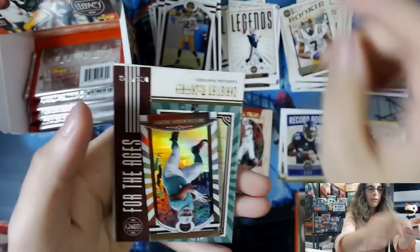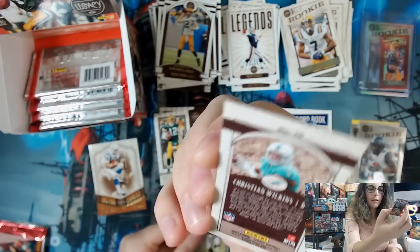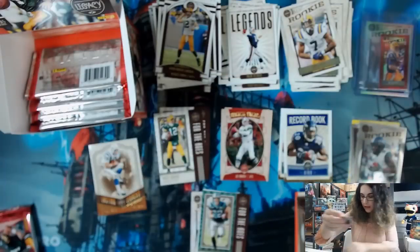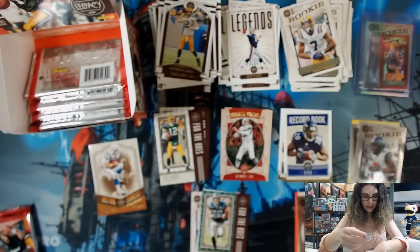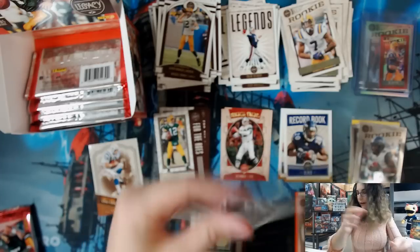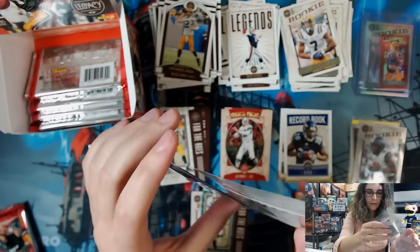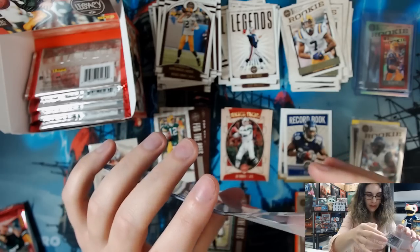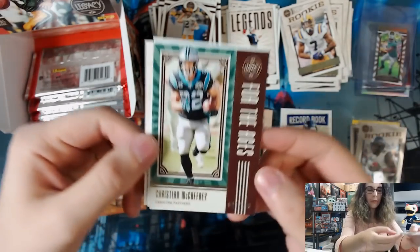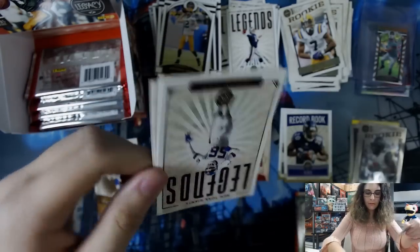We have a Christian Wilkins Bronze Mini here. It is number 74 out of 100 for the Miami Dolphins. Bronze Mini. And we have a For the Ages green parallel, which is actually the first For the Ages color parallel I think I have seen here on the channel. Interesting how the whole card isn't green, just the little window there. Let me show that to you guys. I don't think you all have been able to see that yet, but Christian McCaffrey here, 33 out of 100, green parallel.